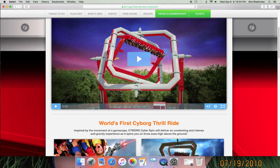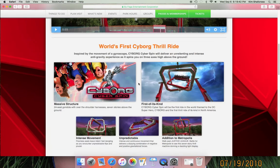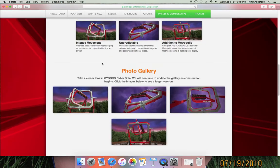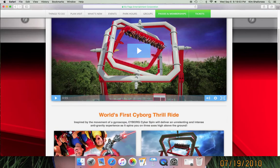It's another one of these tri-axis ones. I think that the Cyborg theme was very welcome. This is the first ever ride themed as Cyborg, who is one of the supporting characters in DC Comics, being the tech expert and whatnot. This is the same thing as Harley Quinn Spinsanity. This was announced. This is actually the one leaked before. This got leaked the night before.